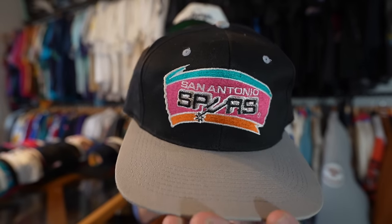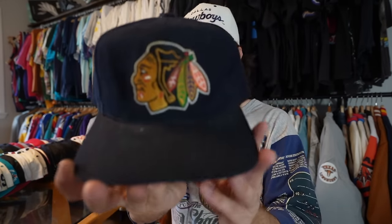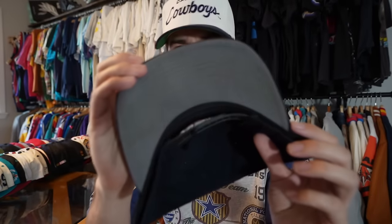Now, I grew up a San Antonio Spurs fan. My grandmother was from Seguin, Texas, right outside of San Antonio, so I'd always be with her in the summertime for a week or two during the NBA Finals when the Spurs were on their runs in the early 2000s, so yeah. That one is significant. I just like Native American imagery, Blackhawks, plain snapback with a darker gray, bolder gray underbrim.